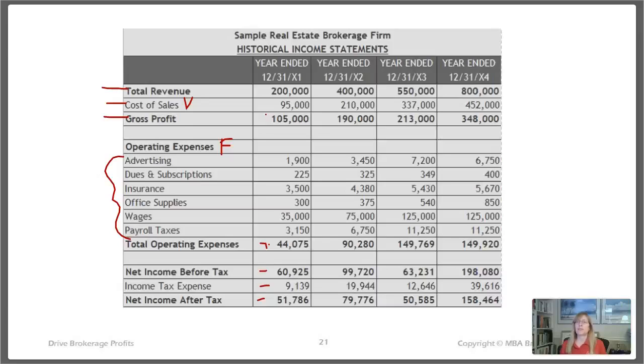Hopefully you're paying yourself some wages as a brokerage owner, and that means your net income is a profit that accrues with the company. We saw a little bit of that last module with the owner's equity. So that's all good. That's a good thing.